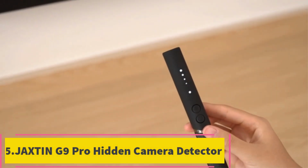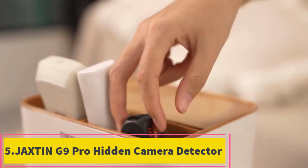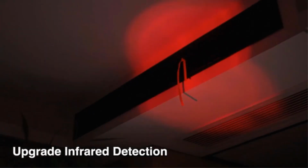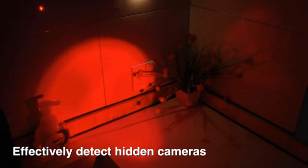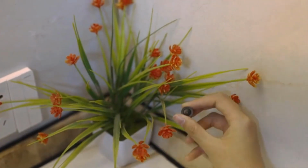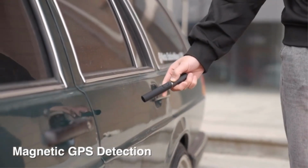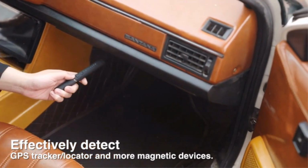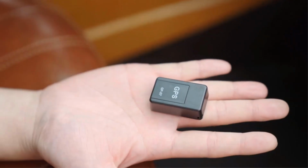Product 5. Product name: Jackson G9 Pro Hidden Camera Detector. The Jackson G9 Pro Hidden Camera Detector is a compact, high-precision anti-surveillance tool designed for individuals who prioritize privacy and security during travel, at home, or in professional environments. Building on a growing interest in portable safety gadgets, much like smartwatches, air purifiers, or multifunctional pocket tools, the G9 Pro aligns with a trend of tech-forward personal protection and convenience devices.